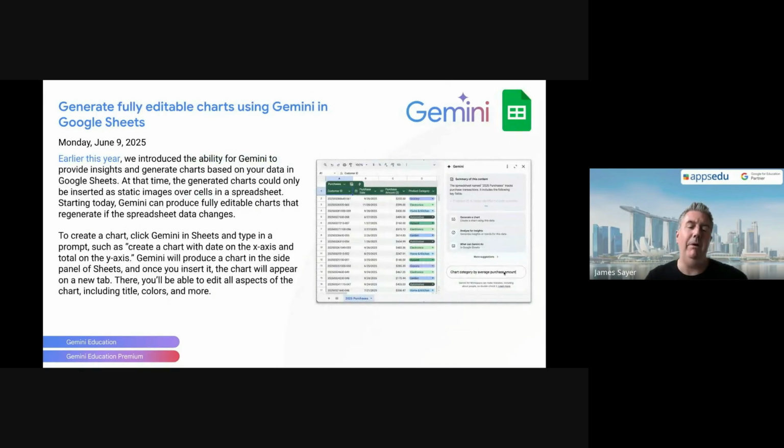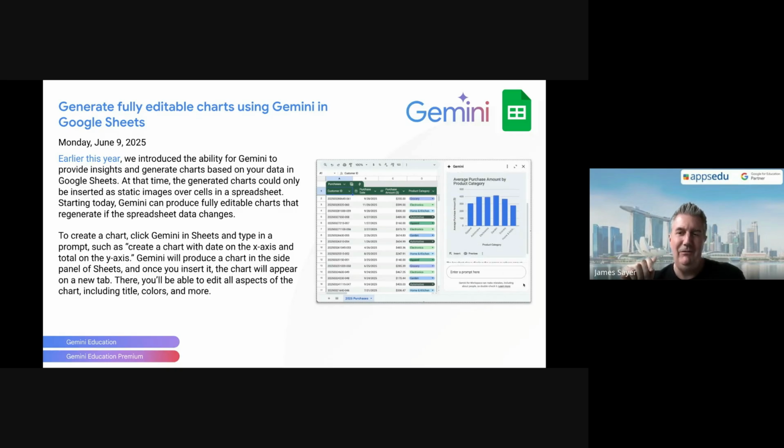I won't play that, but you could, I believe for a time, Google was offering free Veo 3 generations within Gemini. It's a very hard thing to say. I believe for a time, I certainly had access to that. But anyway, it is quite incredible. Take a look at Google Vids.